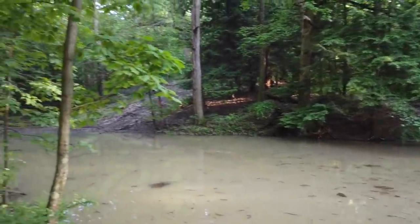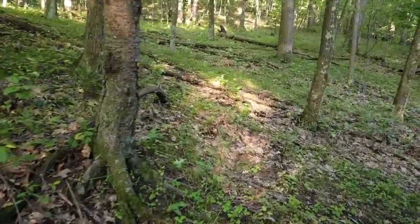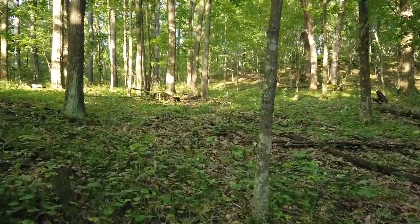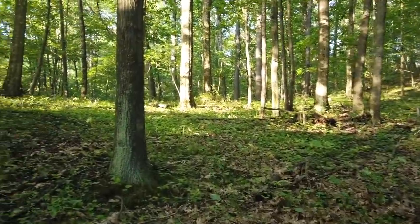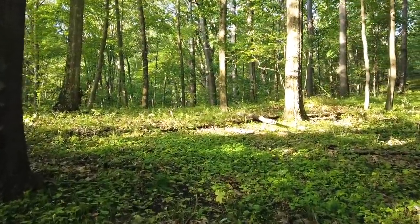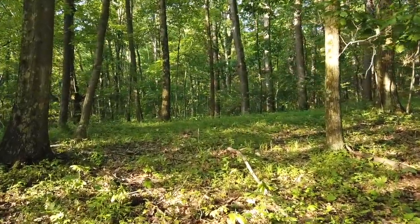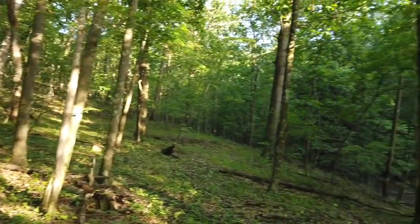I'll show you something while I'm down here by the pond. Just a little piece of woods. I'm not sure if you ever saw this before or not. No, I may have been up in here one other time in a video. It's just a beautiful stand of oaks right here. Really nice.